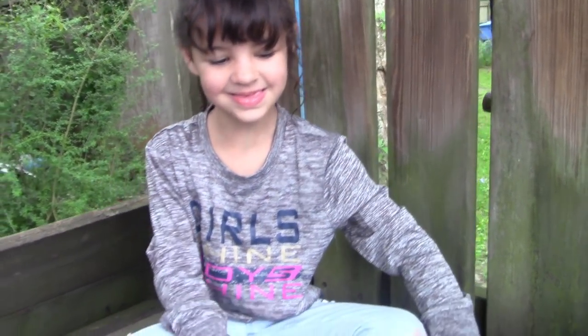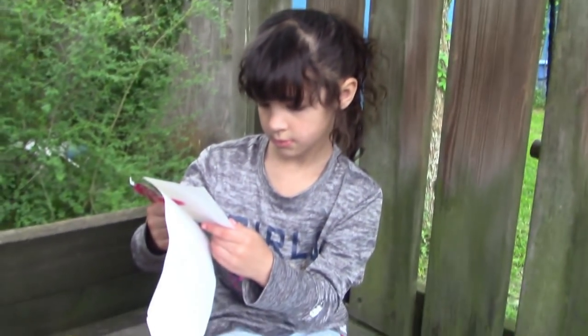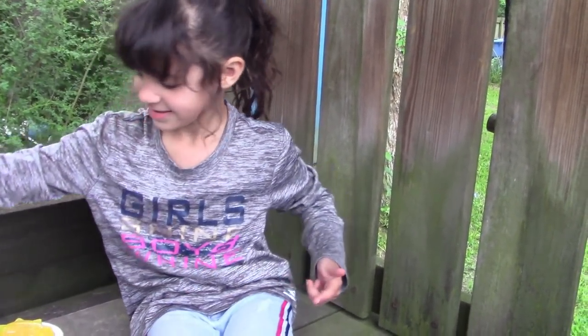Let's get started! So guys, look at all these babies. I got that one, and that one's my super rare. Oh my, they're all so cute. The cutest one is that one. So let's open them.